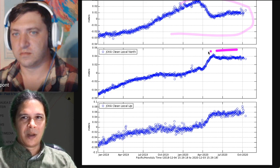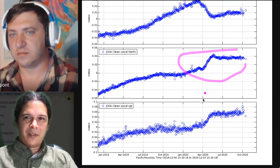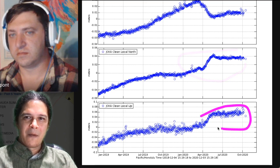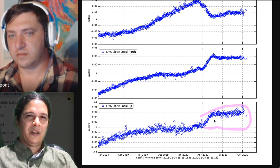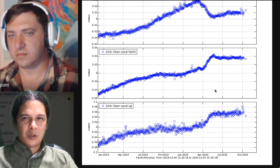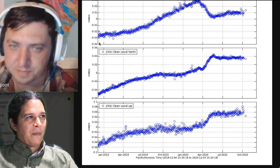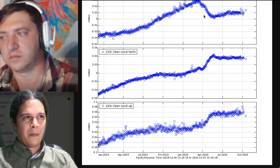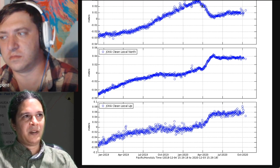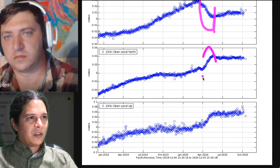This middle plot is showing the north-south. So when it goes up, it's moving north. When it goes down, it's moving south. And this bottom one over here is showing the up and down. So when it goes up, it's moving literally up. And when it goes down, it's moving literally down as well, right? So all three components of this signal have been adjusting since 2018. We can show you more historical plots in the future, but you can see there was an adjustment from April to June of this year that happens across all three of these.